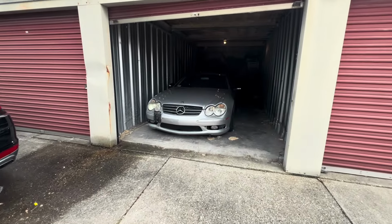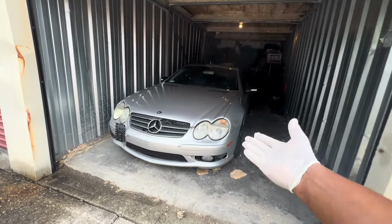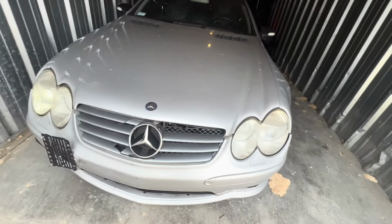Oh no, what do we have here, guys? We have a Mercedes SL500. You hear this noise?